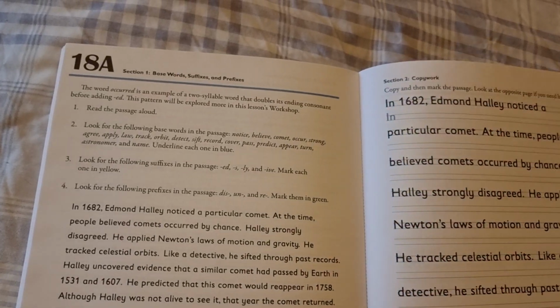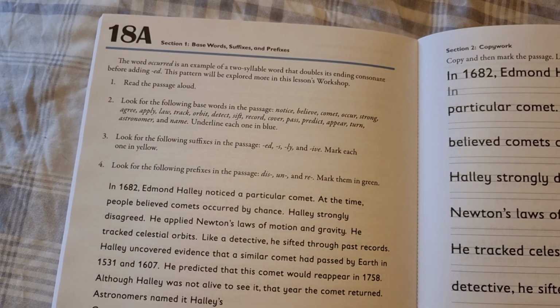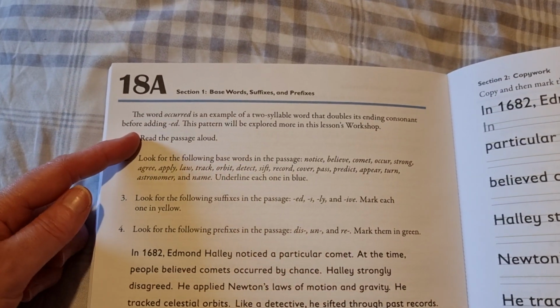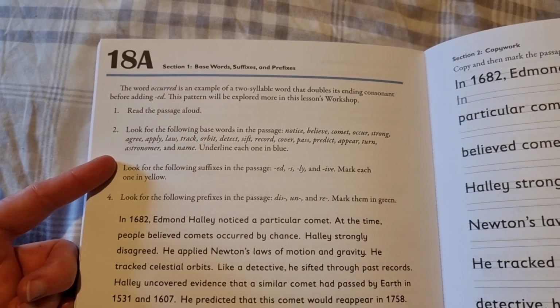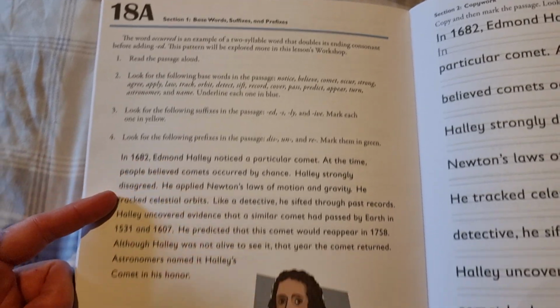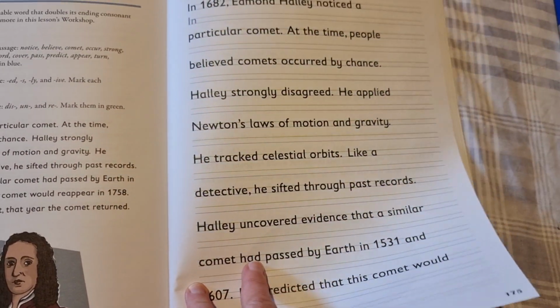Okay, so we'll look at the last one in book 1, which is lesson 18. It is a 36-week program. So again, we're referencing a previous lesson. We're reading our passage, looking for base words, following suffixes, prefix. Here's our passage. We've got our copy work and marking to do.